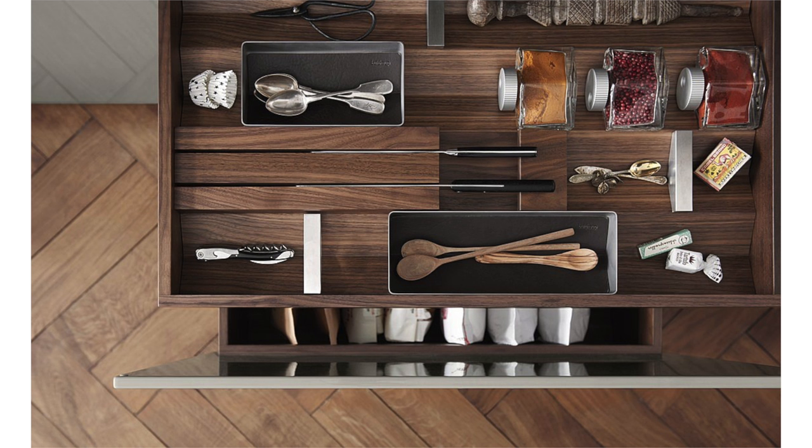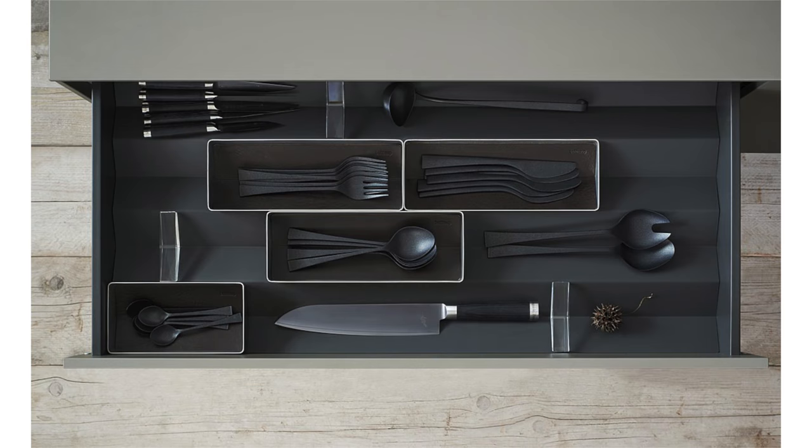These aren't your standard cutlery trays. Everything in its place. Baltop has some of the most beautiful cutlery and utensil drawers, and they come in a variety of finishes to fit your own kitchen style. It's like opening up a jewelry box full of treasures.